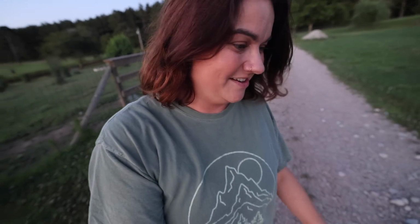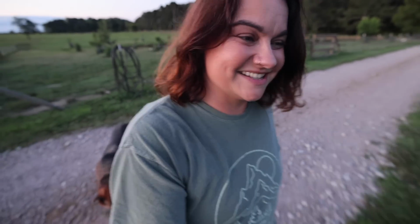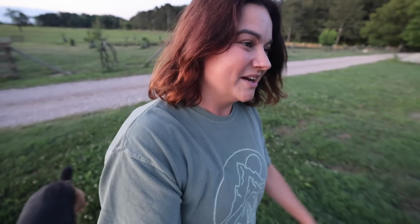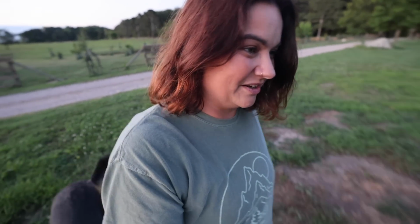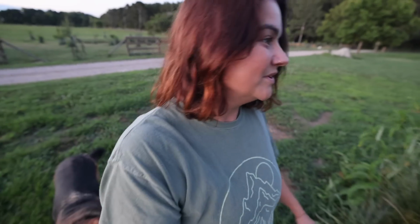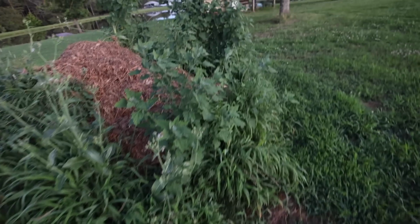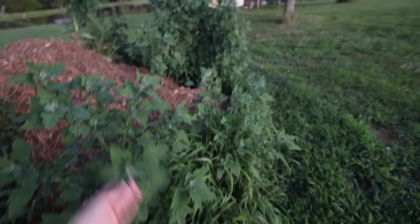But overall, when I walk through there now and excitedly assess the delicious things we're going to get to enjoy this year, I'm glad that I dove in and was cool with planting an orchard, even though I wasn't in a place to do it in an ideal way. We have lamb's quarter growing all over the farm.